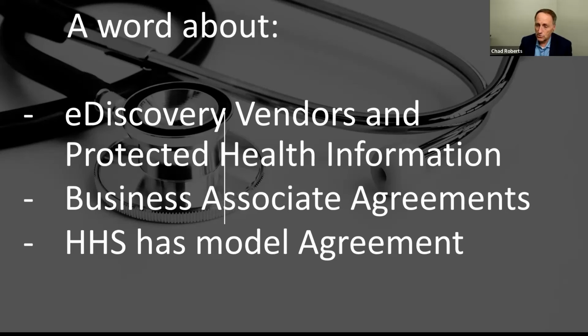And it's your contractual promise to safeguard that protected health information with the same integrity and diligence that the covered entity, or the person that gave it to you, has. So Chad, how does that practically present itself in litigation and discovery?